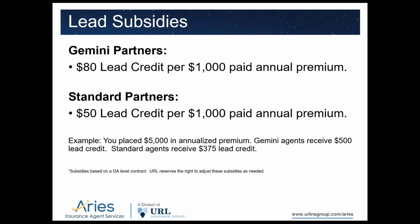But just to talk about our general lead subsidies, we have our Gemini partners where they get $80 per lead for every $1,000 of placed annualized final expense premium each month. And then for our general partners, our standard partners, you get $50 lead credit for every $1,000 of paid annualized final expense premium. So for standard partners, if you did $2,000 in final expense business, you're going to have a $100 lead credit. Gemini partners will get $160 lead credit to apply towards a lead order.